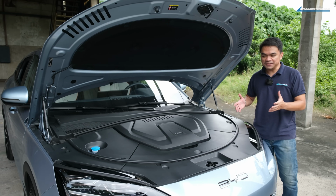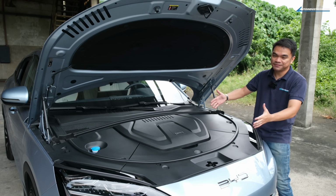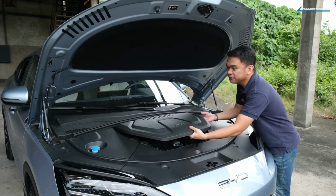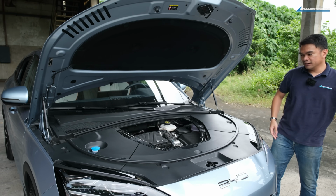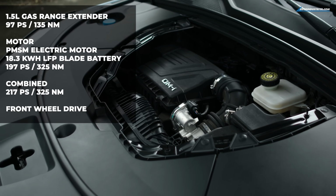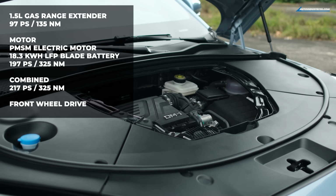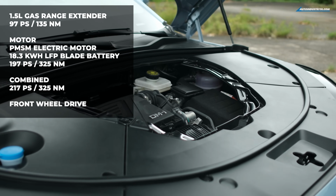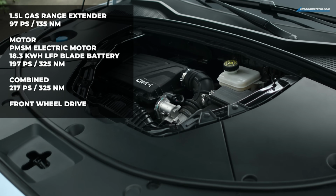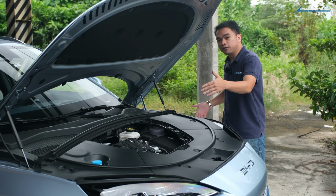This is what you're gonna see when you pop the hood of the BYD Sealion 6. There's a lot of plastic. Just kidding. So this is actually what's covering the DMI system of the Sealion 6. So underneath here, you're gonna find the air filter for the 1.5-liter gasoline engine that acts as a range extender for the BYD Sealion 6. So that is connected to an electric motor, and combined, they produce 217 PS and 325 Newton meters of torque. That's powering the front wheels.